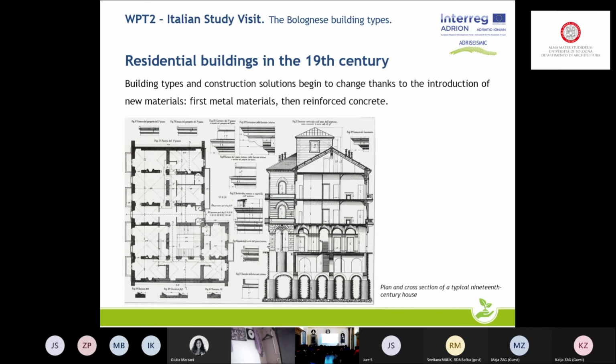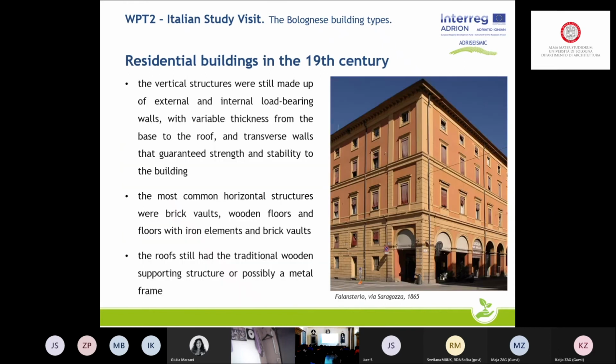The historic urban fabric remained unchanged in terms of construction techniques until the 19th century, when new materials were introduced. First metal materials, so steel and iron, and then of course reinforced concrete. This is a typical scheme of a building realized in the 19th century. And in this period, large and high buildings started to replace parts of the historic fabrics, which were demolished and rebuilt with this new type of buildings used for commercial activities and for residential function.